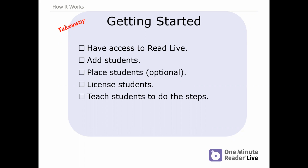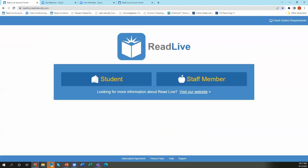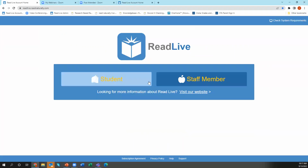Okay, so I'm going to show you setup. After I show you setup, I'm going to show you the student steps that the students go through. Okay, so we'll be in a demonstration portion now for a while. First at the back end, meaning the staff end, and then we will navigate over to the student end so you can see what it looks like in order to get it set up as a teacher, as well as what it looks like when students are actually using it. So let's navigate out of this PowerPoint and into the Read Live account.